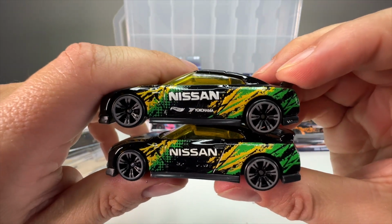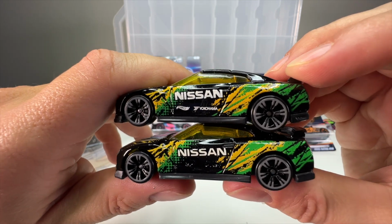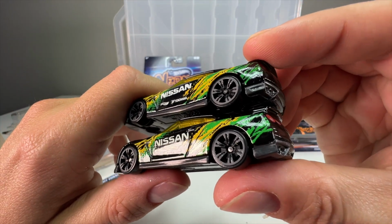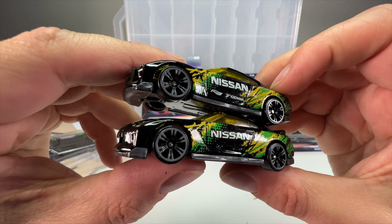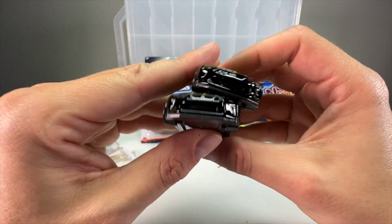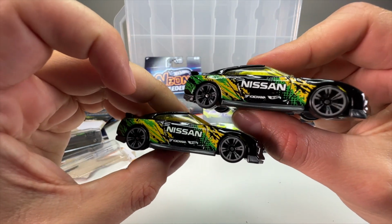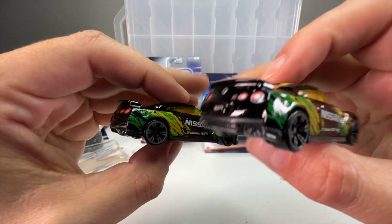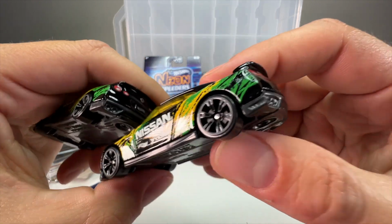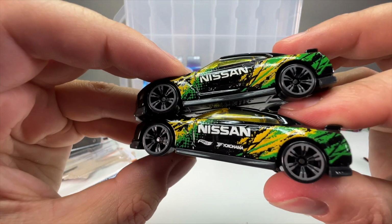I also feel like the yellow on the top one is much more vibrant too. I don't know. But there you can see that little rear end difference. Unless you are a variation collector, you don't really need it. It looks like everything else is the same. Just that little spot right there. And that's so funny that that one doesn't have enough and then that one has too much.